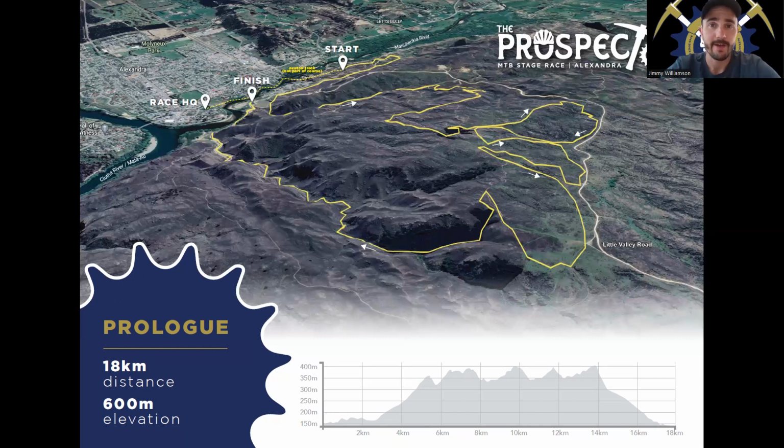It's certainly not an easy 18Ks, but the idea is just to get the legs going, get a feel for it, have fun, and finish with a smile and ready for a couple of big days on Saturday and Sunday. So we'll just run through some details.